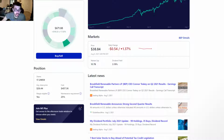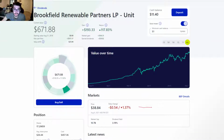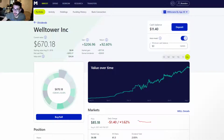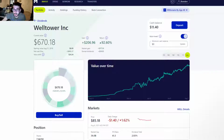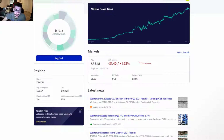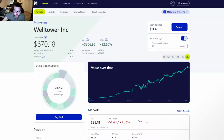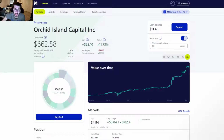17.29 shares at $26.44 a share. After them, we have Welltower, another good dividend payer here. Market gain here of $177 and $29 in earned dividends as well there. 7.86 shares at $62.57 for Welltower.